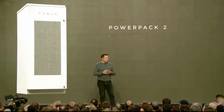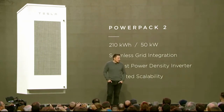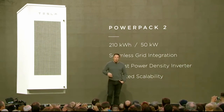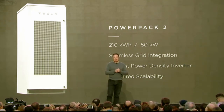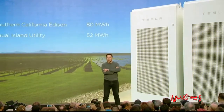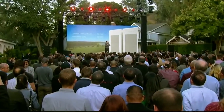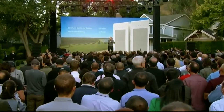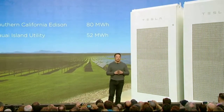And then on the utility side, we've got the Powerpack 2, which similarly doubles the energy. So it's a 200 kilowatt-hour capability, 50 kilowatt power output. And this can scale to unlimited size. In fact, we've recently announced the biggest utility battery installation in the world, which is going to be with Southern California Edison. Let's go to the next slide. So we have an 80 megawatt-hour battery installation that's being built right now. And then we announced one earlier this year for a utility in Hawaii doing 52 megawatt-hours. You're going to see a lot more of these announced over time.